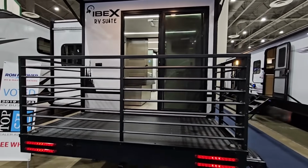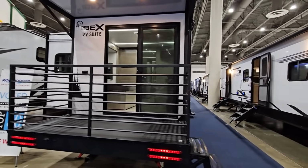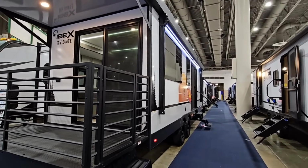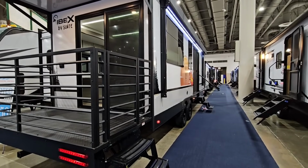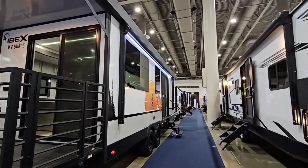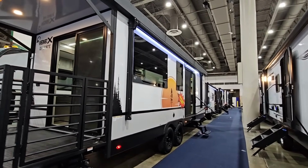But let me know what your thoughts are. I like this thing. I like all of them. I think there's a few little tweaks that would make them profoundly better in terms of reliability from a suspension perspective. But overall, they've done a lot of things right here. And from what I've heard, the pricing on these are absolutely insanely aggressive.